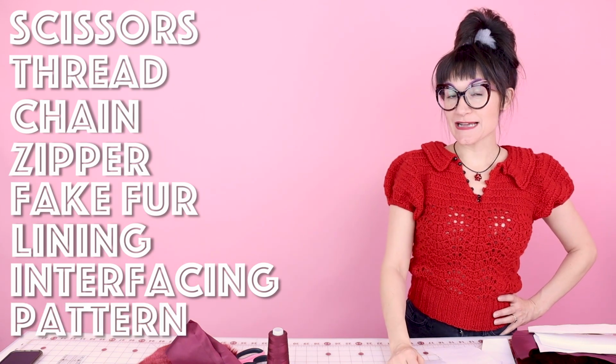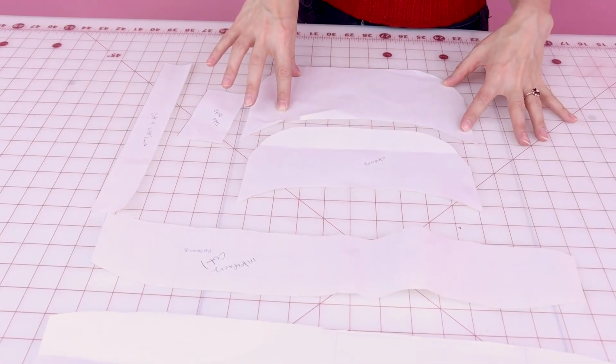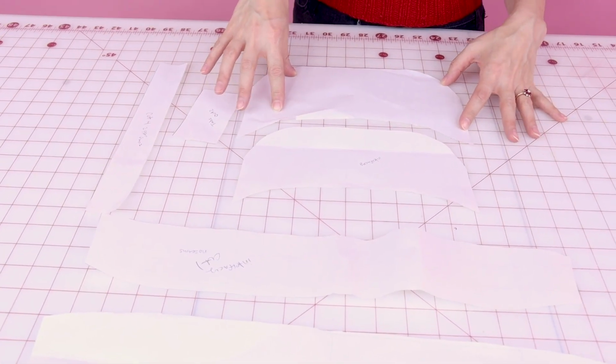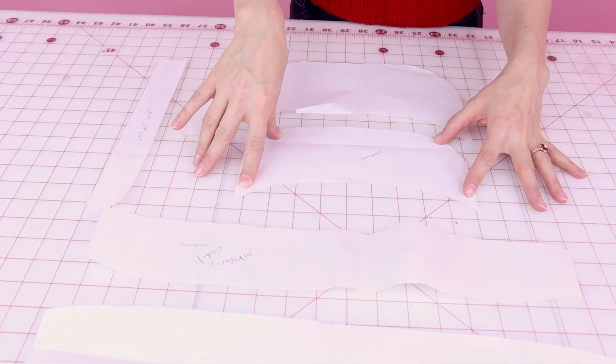Except for the pattern, which you can download at sewinganastasia.com under digital downloads. The first thing you need to do is cut out your paper pattern. So let's go over it. The side of the bag, the bigger piece, you're gonna need to cut 2 of the fur and 2 of the lining. The smaller one is just for the interfacing, and you're gonna have to cut 2 of that.